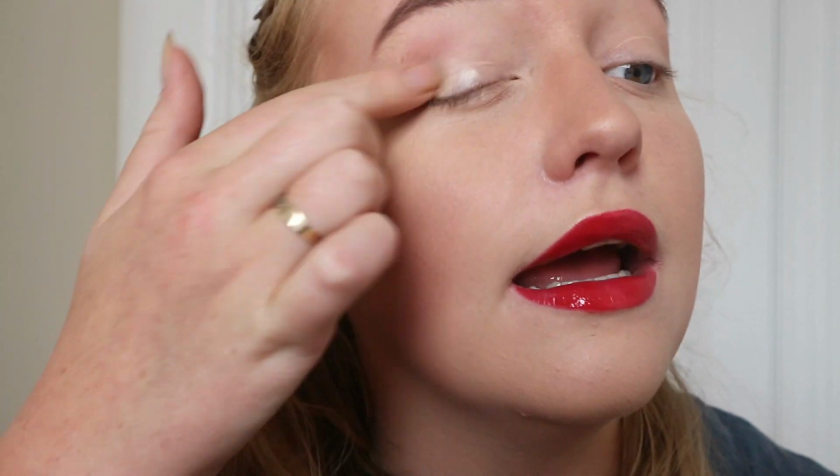So taking this Almay Bright Eyes cream thing that I'm pretty sure expired 5 years ago and has been discontinued, but I'm not sure, don't quote me on that. I'm just going to take the lighter colour, and it's just a shimmery eye base, pretty simple, you can find these everywhere, just like other shimmery eye bases. And so I'm just going to put that all over my lid and my crease and my inner corner.